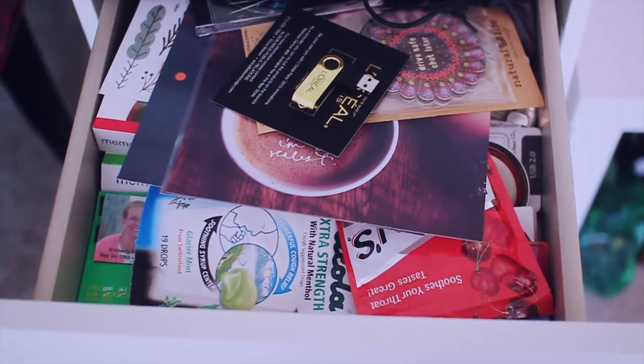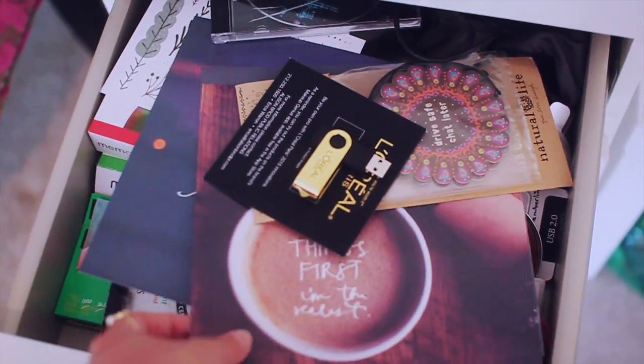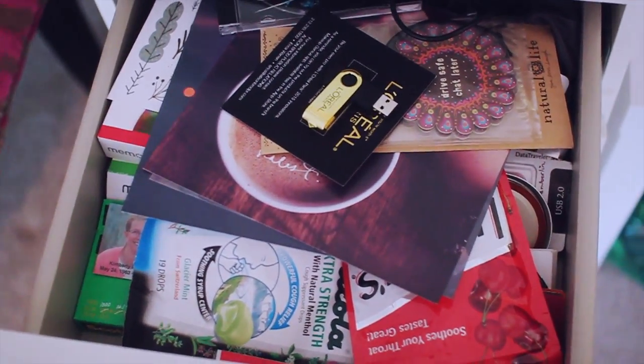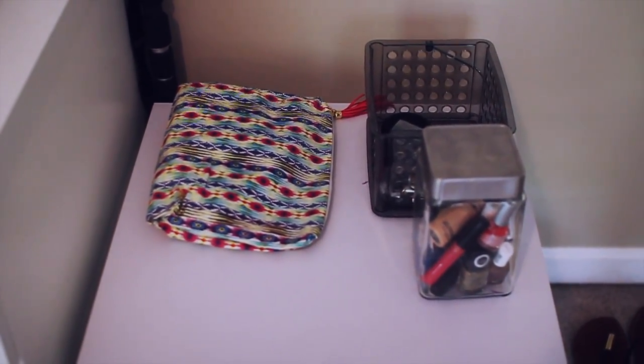So then we have a ton of just random things in here. I have some prints that my good friend Allegra made me, which I'm in the process of hanging up somewhere. I have some cough drops, of course, and just some random miscellaneous little things in here. And down here we just have some more random things, just some books. Here is just this random little table that I got from Target with some random little things on top.